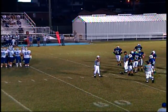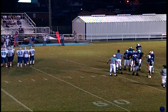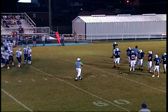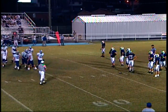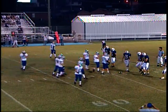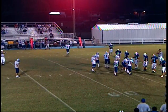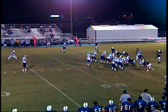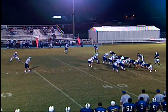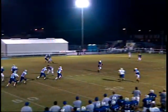And the Tigers decline it. So it'll be 4th and 7, back to the 44. And once again, Daniel Pugh and Hans Donner are back deep for Paintsville. And Robinette, Todd Robinette, back to punt again, this time from his own 44. There's the snap. He gets it off.